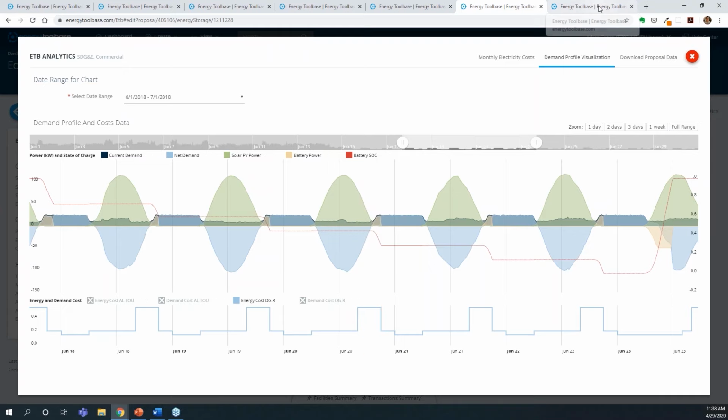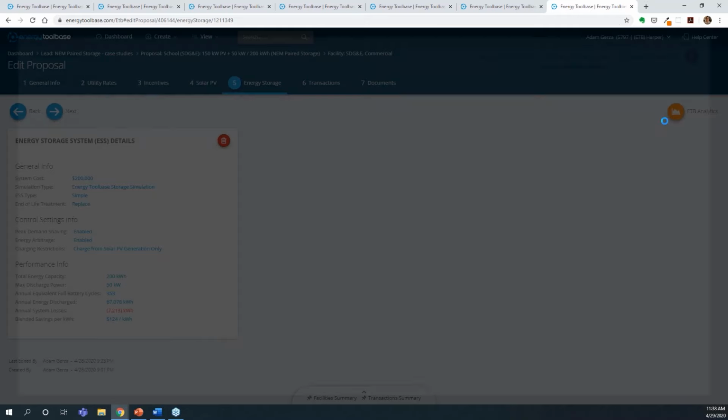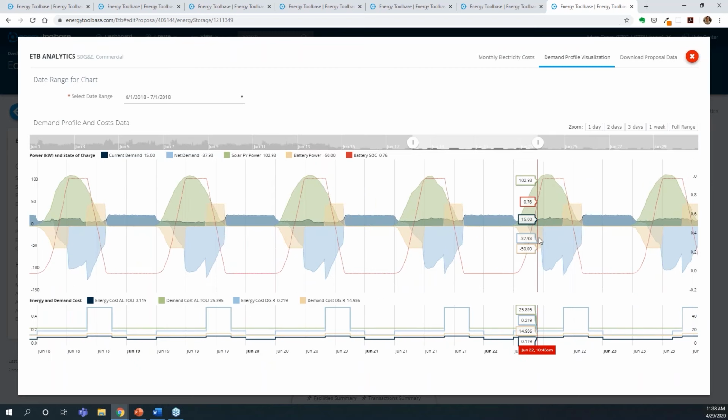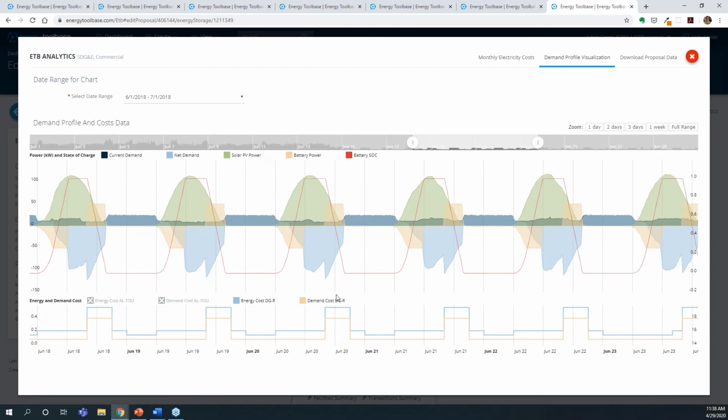And you probably already know what the next tab I'm going to show you is. It's the same screen in NEM paired storage mode, and this is very similar to what I've shown you both in the church example and also for my house. When that price signal exists, and if it makes sense for us to, we are absolutely cycling that battery fully, which is what we're doing here.